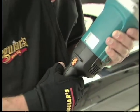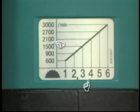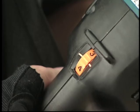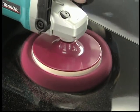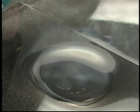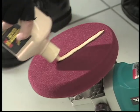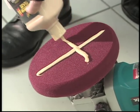Here are some techniques to help you remove surface defects using only the rotary buffer. Before buffing, check your RPM setting. We recommend between 1500 and 2000 RPM for best results. Remember, running the buffer too fast or applying too much pressure generates too much heat, potentially burning or hazing the finish. When you're first starting out, it's a good idea to prime your pad.